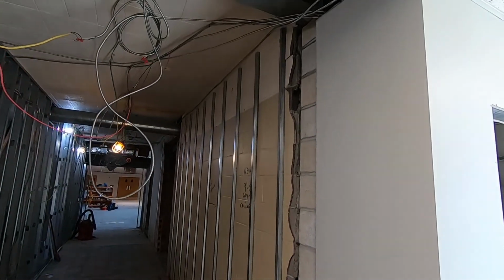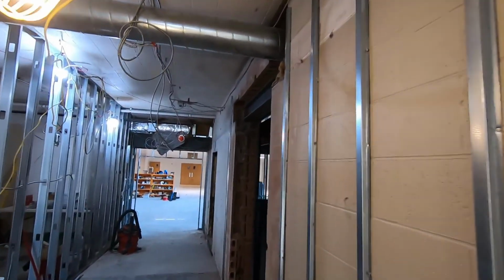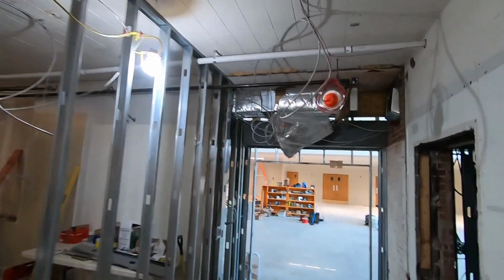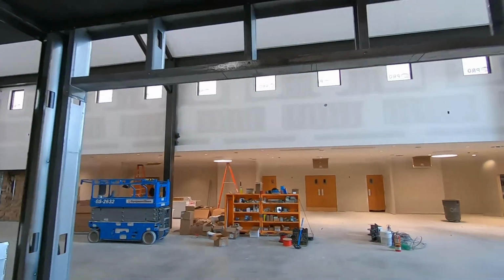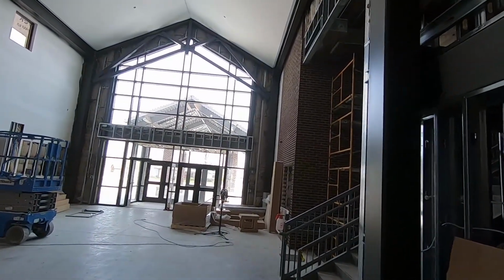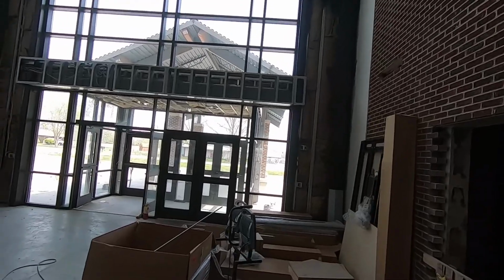Moving from the education wing down the hallway, I see they've put these metal strips here because that's where the drywall is going to go in this new hallway that we have. Restrooms off to the right, classroom off to the left. And the other major thing that happened this week is we got some work done on the elevator. I'll give you a view of what's going on with that.